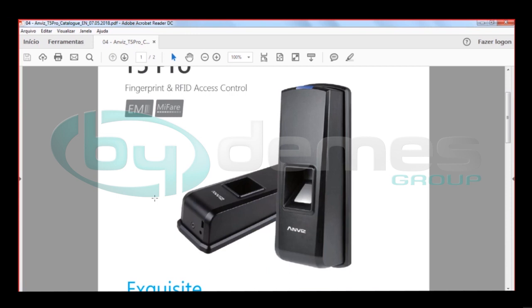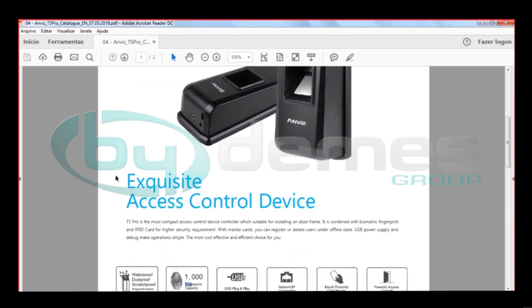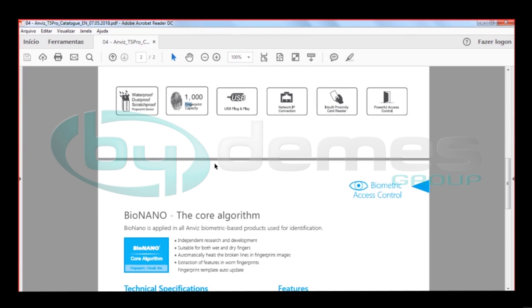We need to do this math before selling the product to the customer, because sometimes the customer has, for example, 600 users, but needs to enroll 2 fingerprints for all of them. So this wouldn't be the recommended device for this project. This works for all Anviz products, not only the T5 Pro. For all fingerprint devices, time attendance or access control, the memory is based on this information I just told you.